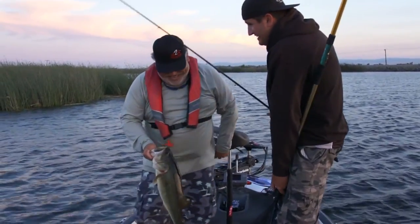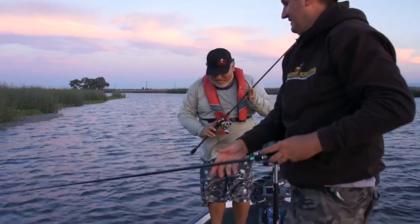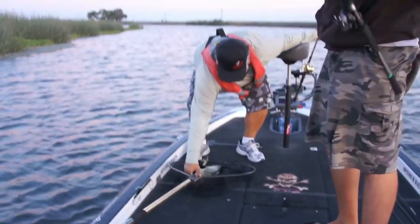There we go. Woo! It's about six. This is what fish do to you when you catch the right one. You just start bleeding. And that's how you know you're on the right fish. That's how you know.